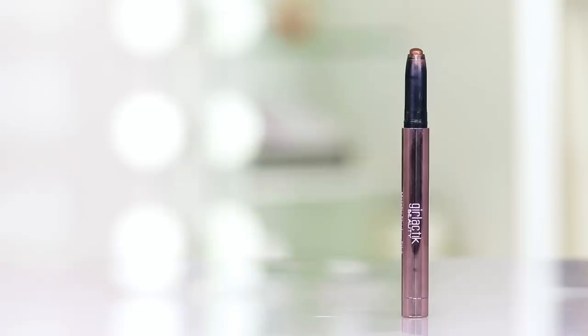Oh, actually no, one more. The Wet n Wild little liner stick that I used. Holy crap, that is so impressive. I'm going to have to use that more myself. Really love it. It's not even that it's so much better than the high end. It's the fact that it's a couple of bucks and it's just as good.